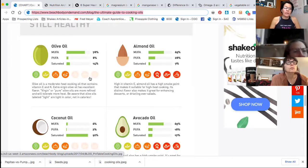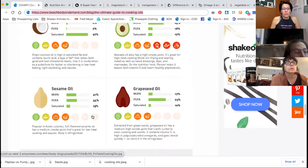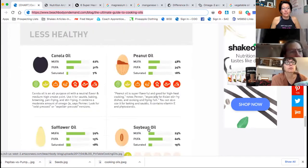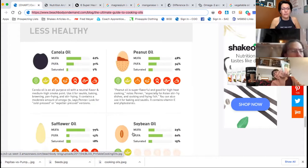But if you're getting into the real high heat stuff, you don't want to use olive oil or coconut oil. It has a lower smoke point. Sesame oil, same, and grapeseed oil, same. So they are good for baking, stir fry, sauces, sautés, dressings, and dips, but not any of the real high heat cooking, which is above, the highest smoke point with oils is 400 degrees and above. And the chart that I'll send out tells you what is considered sauté, what is considered stir fry, as far as that temperature is.